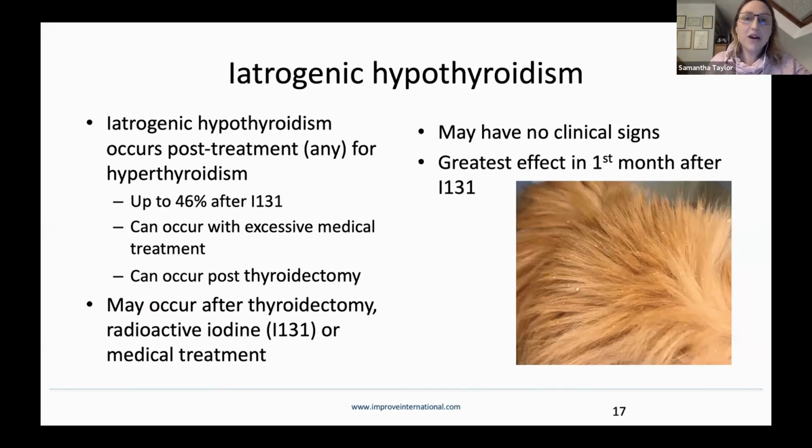Hyperthyroidism, but I'm actually going to talk about hypothyroidism. What I'm talking about is iatrogenic hypothyroidism. Now, this occurs post-treatment for hyperthyroidism, and I thought, well, there's no point talking to you about hyperthyroidism. I'm sure you're very happy and familiar with the management of that disease. But this is really an emerging area, and I'll talk about how our thoughts on hypothyroidism have changed over the years.